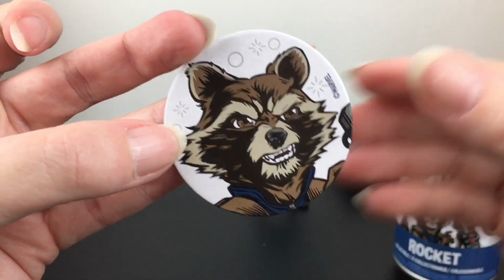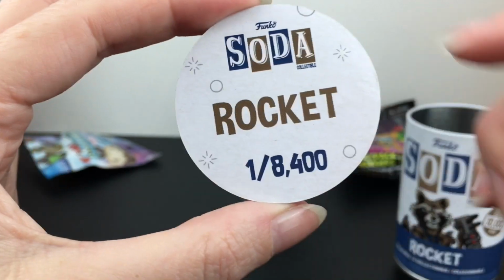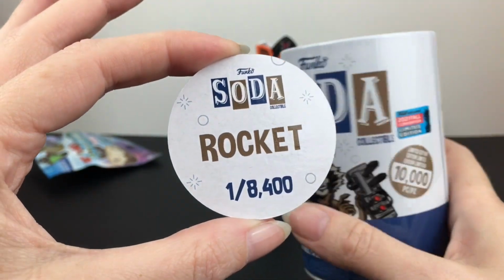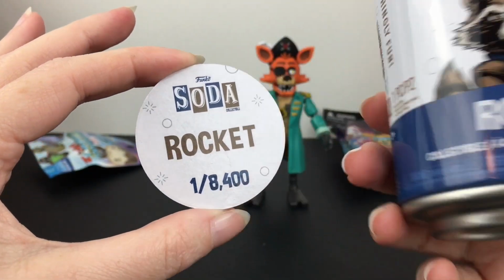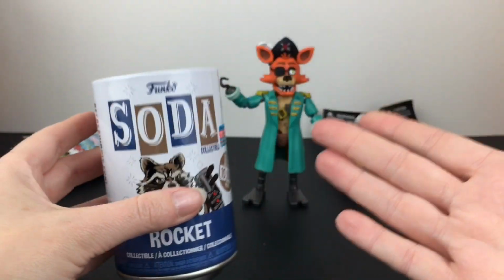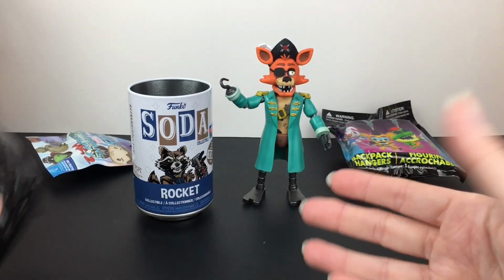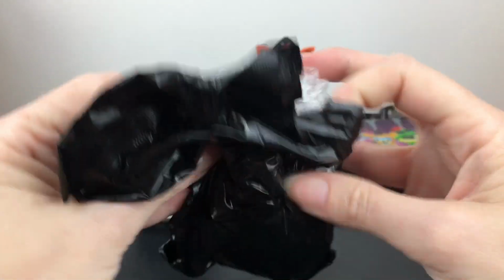But here's the little character POG. Love the artwork, and then he's a 1 out of 8,400, which is the common. The Chase would be the flocked, which would be adorable. And of course they make a Groot, which I did pre-order, so we'll have a chance at a Chase. Okay, so here we go with the blind bag.